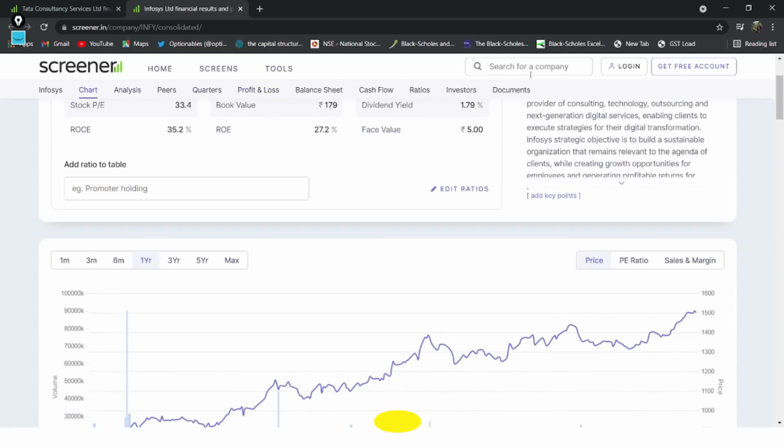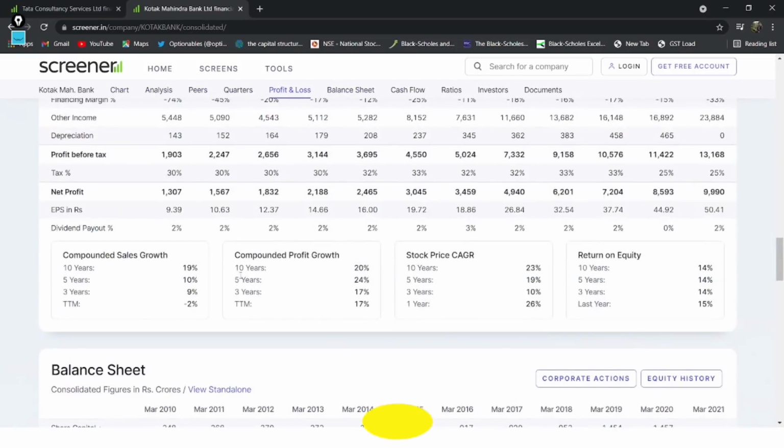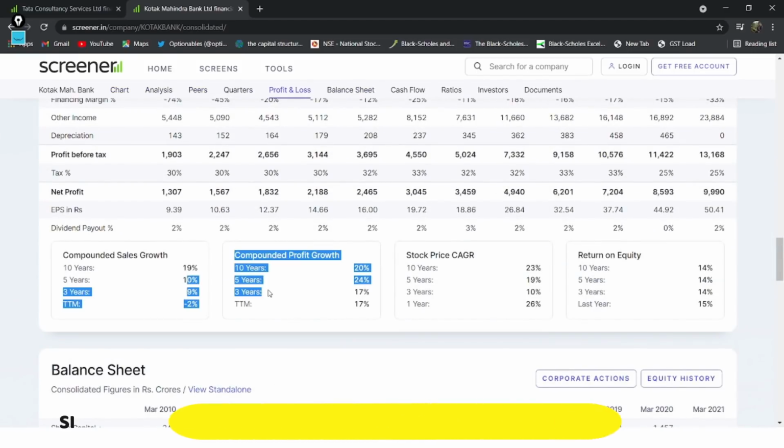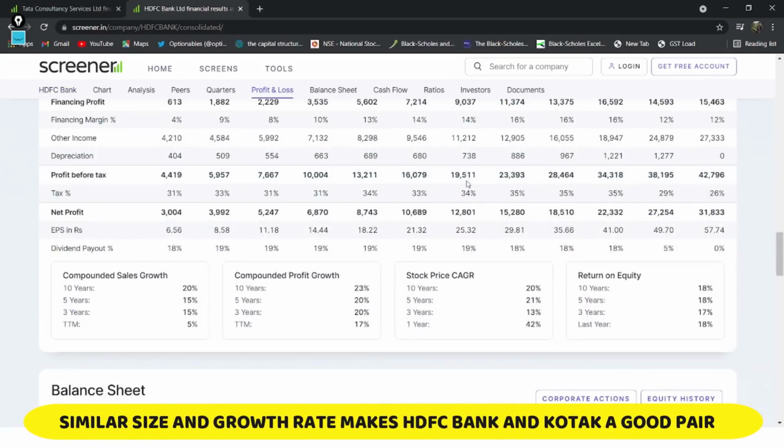Similarly, if I see Kotak and HDFC Bank, for example, here I have Kotak Bank having a sales growth rate of around 10% and 24% profit growth rate. And we are going to see HDFC Bank. Profit again is growing around 15 and 20%. So you can see that it is quite similar.